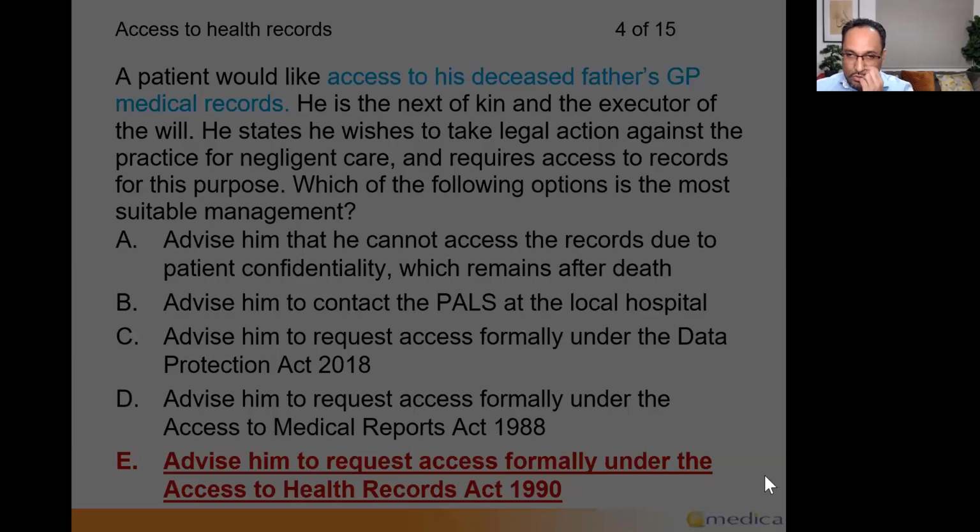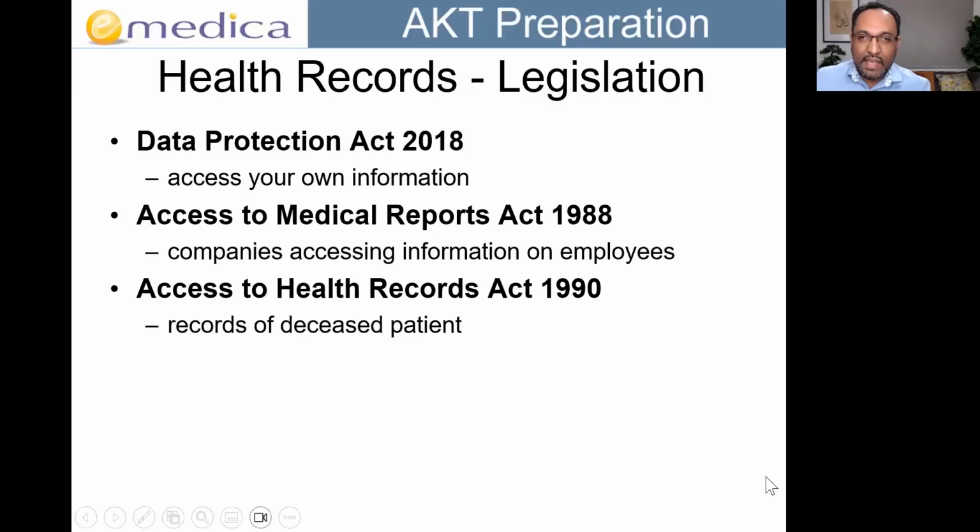So that's great. So 3 important bits of legislation in relation to health records. So the Data Protection Act 2018 is what we use if we want to access our own information. So if I wanted to access information in the GP record at my practice, where I'm a patient, I'd apply for a subject access report under the Data Protection Act. Okay. If you want to access one of your employees' information in relation to occupational health, companies would apply under the Access to Medical Reports Act 1988.